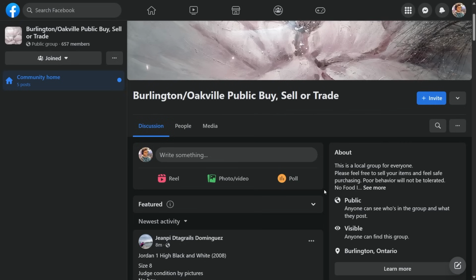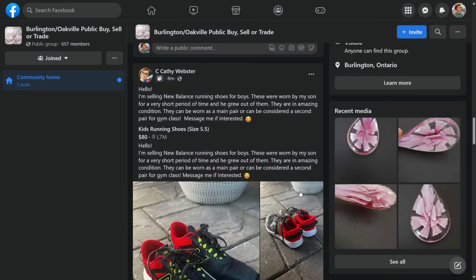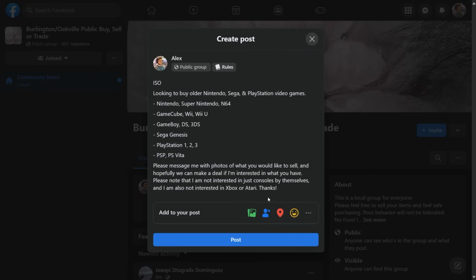Okay, let's change up the pace a bit and talk about some unique ways of finding video games for cheap. To start, if you're part of any online groups dedicated to buying, selling, or trading items in your local community, you can create an ISO in search of post. Facebook is pretty active with these types of groups.